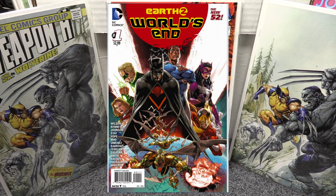So this Earth 2 World's End #1 has the first appearance of the four Furies of Apocalypse, and that is Death, War, Famine, and Pestilence. Basically four horsemen of the apocalypse, but DC's version of it. And they're basically Darkseid's henchmen, much like I was saying the Black Order is. So that is a really good book to get.